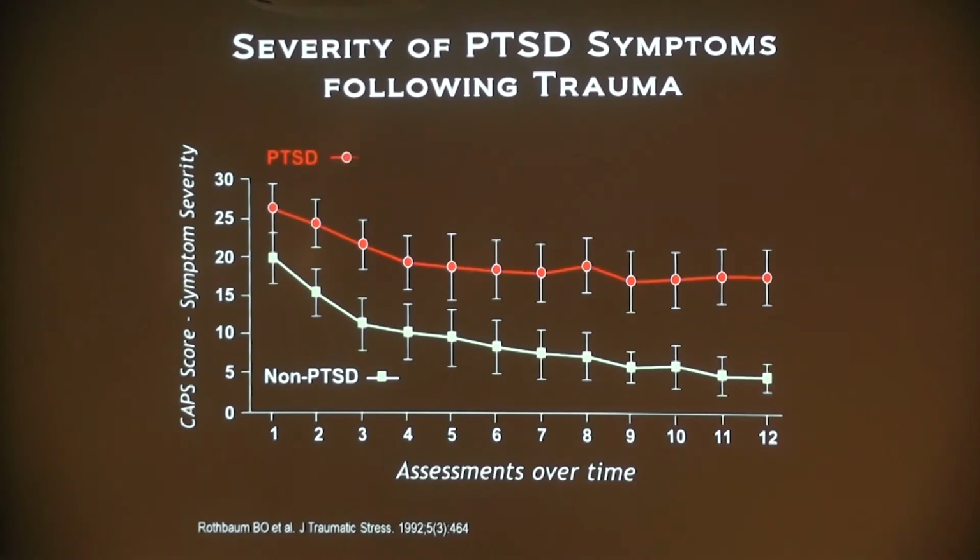With PTSD, you don't see that. There's a failure of extinction for whatever reason here, and that's the big question. What's the difference between these two groups? Think of the worst thing that you've ever gone through in your life and how horrible you felt the day after, the week after, maybe a month after. But, as you move on, you adapt, adjust, move forward. And it's not the same thing with PTSD. With PTSD, this stuff sticks. You feel as bad 6 months later as you felt the day after you saw your buddy die on the battlefield in Afghanistan.